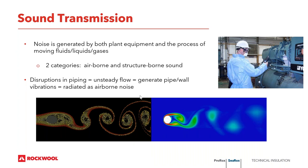Hopefully you can see the picture okay. Essentially, this is demonstrating how discontinuities affect fluid flow.